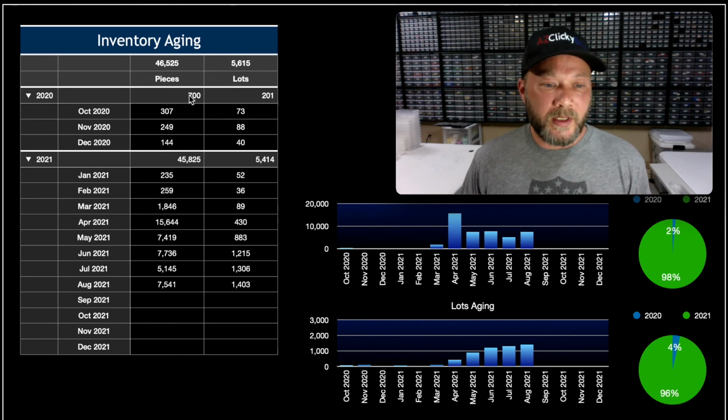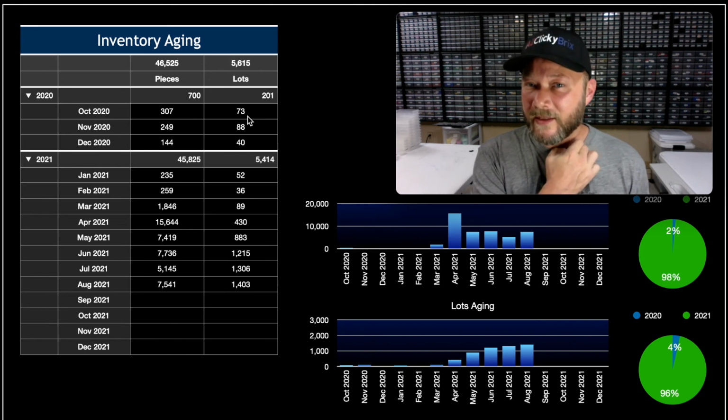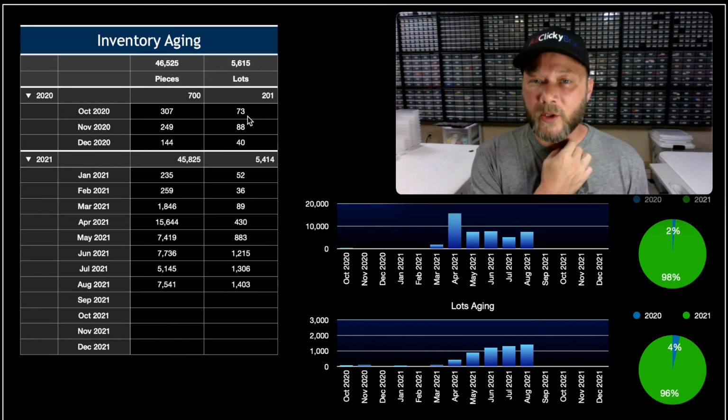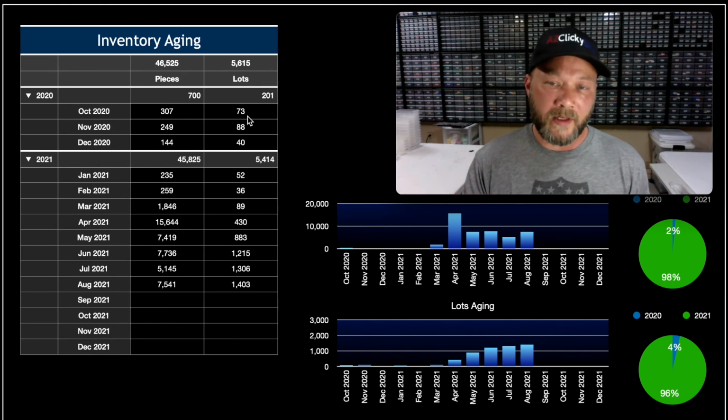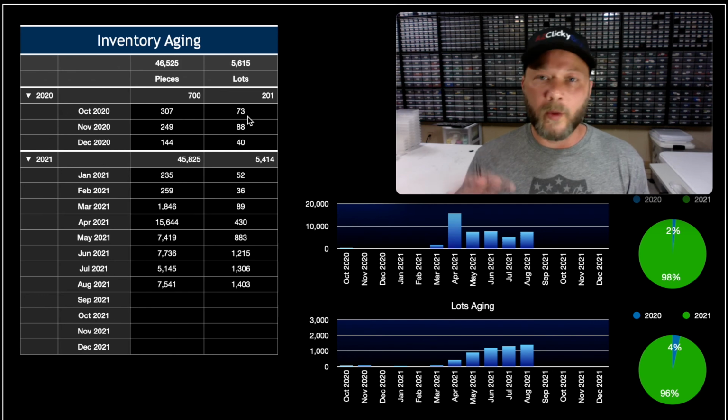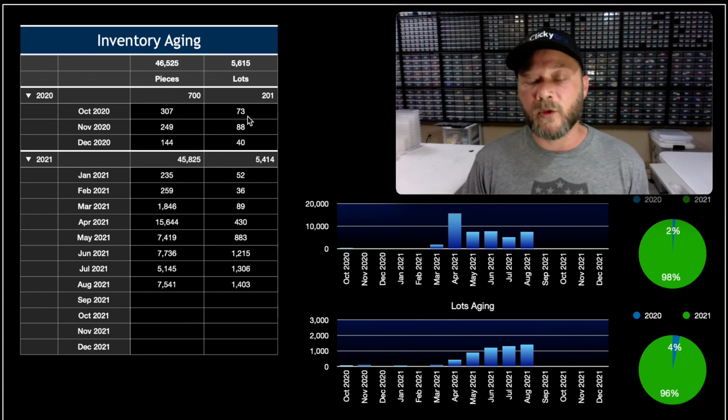These numbers did dip slightly down. I haven't really eliminated the 2020 inventory yet, or the lots, I should say. So definitely working on that. I know I'm getting close to that one year mark for these lots right here. And I think what I'm going to do is, when I get to October, next month, look at all of the lots that I have in there that were loaded in October.